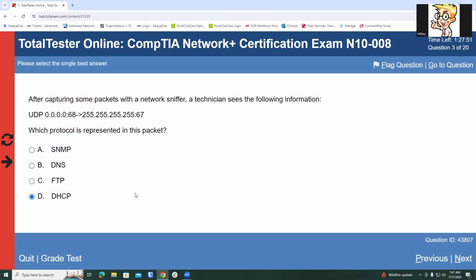So yeah, I remember that's DHCP just based off the port number. And also it's UDP. DHCP is not TCP based. It doesn't care who you are. If you send a request, it'll reply. Okay, next.